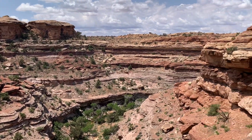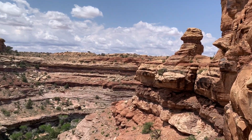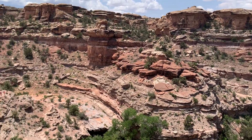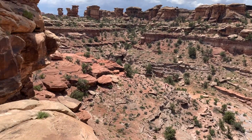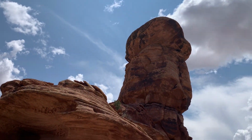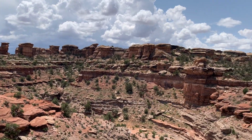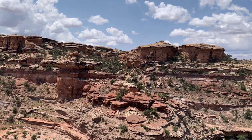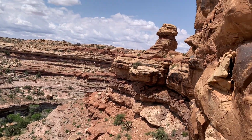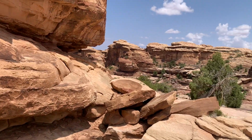This video won't even do it justice. I mean, I can't even pan the camera out far enough for you to see the whole thing at once, but it is beautiful. And there's this huge spire right there. They call this area the Needles. Beautiful, beautiful. All right, time to head back.